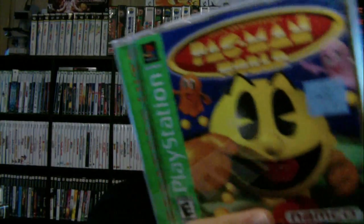This is another duplicate game, Pac-Man World. She picked it up for $3.99. I don't know why. I think she knew we had it and she just picked up an extra copy.